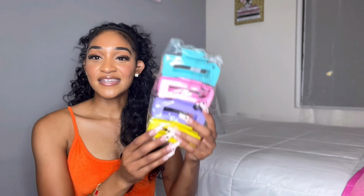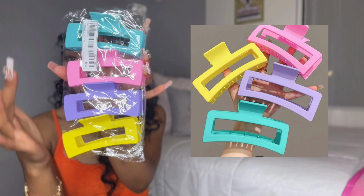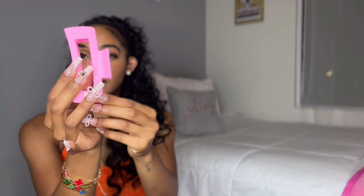Next, I have this pack of claw clips right here. So as you can see, it comes with different colors: yellow, purple, pink, and blue. Super cute, but this is what it looks like. Just a simple, cute little claw clip. And yeah, you can never go wrong with claw clips, and SHEIN has a variety of claw clips for cheap. So yeah, go to SHEIN, y'all. But yeah, super cute, and I absolutely love all the colors and just the variety of the colors.